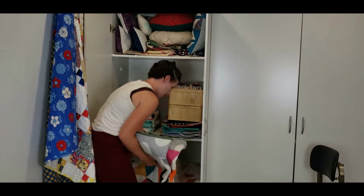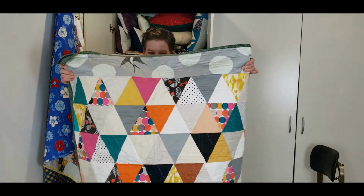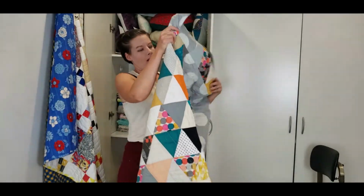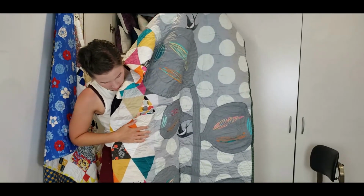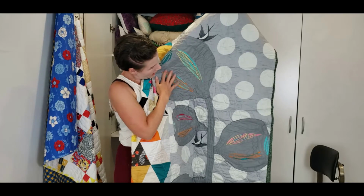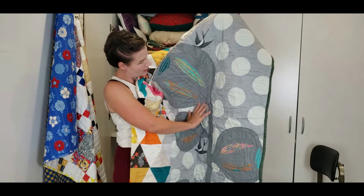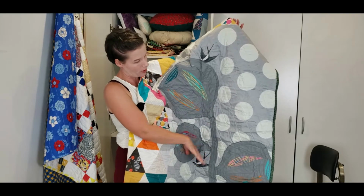I have, oh, this one, scattered seeds. That's what I'm calling this one. And it is a nice bed quilt size. I believe it covers a queen bed. And it has this really neat freehand applique that I did with a bunch of cutout details that kind of weather over time.